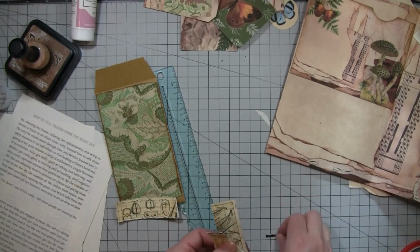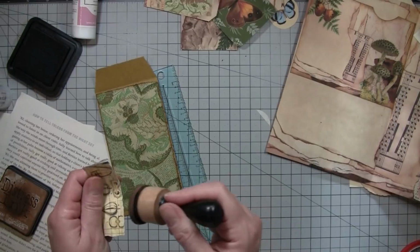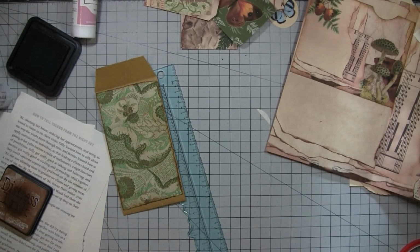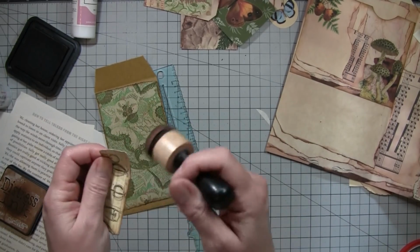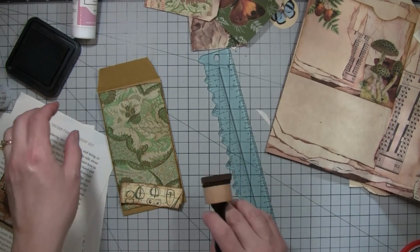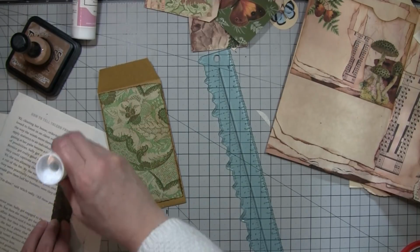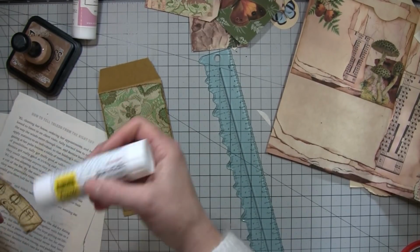There's all kinds of neat images in that Nature Sketchbook collection of papers. I'm not sure if you can get it anymore. I've had mine for quite a while. It takes me a long time to go through a whole pad of that paper. You can make quite a bit of stuff with those. Because I always tend to mix stuff up. I don't very often just use one pad of paper.